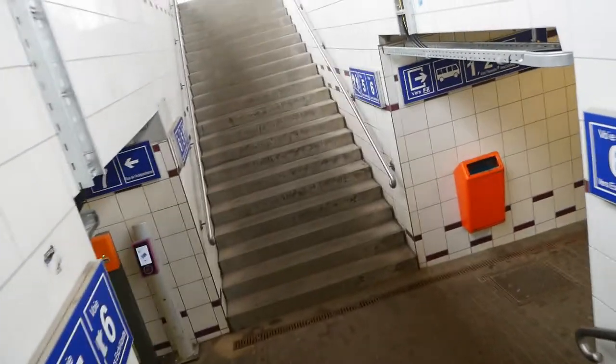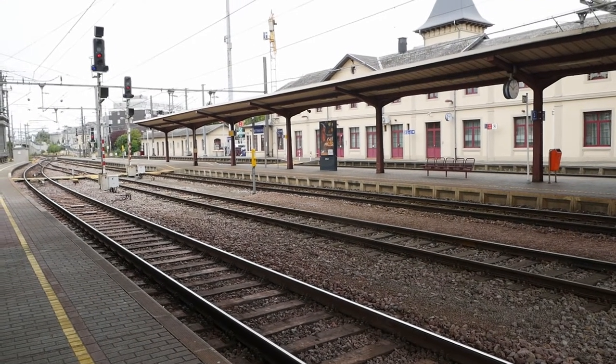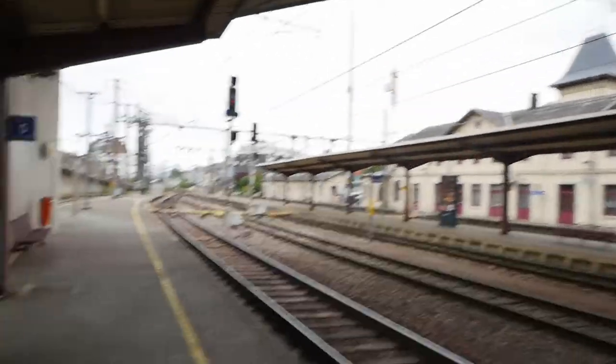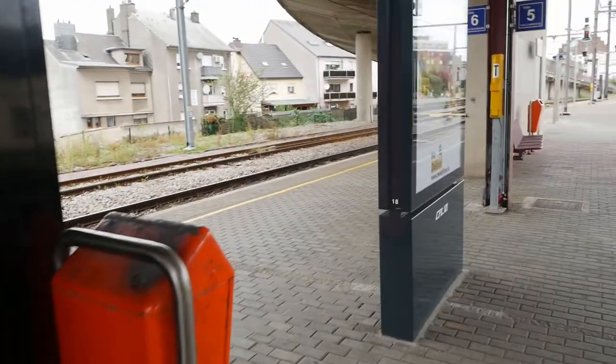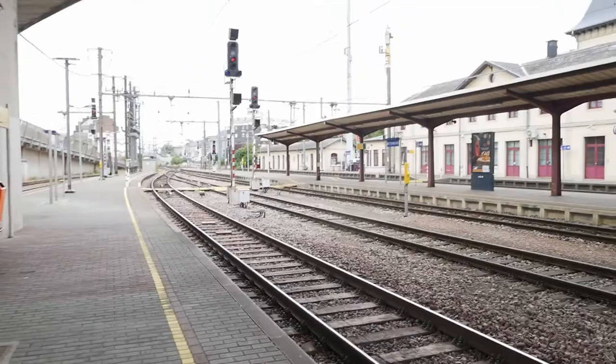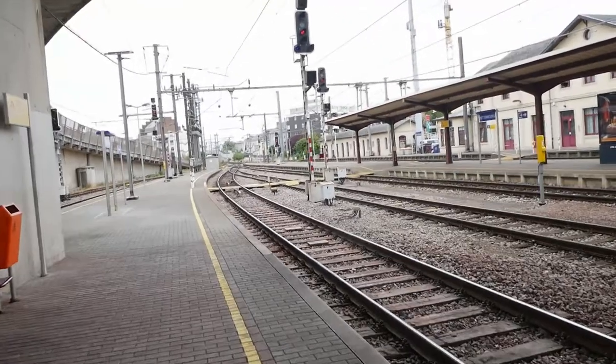Gloomy underpass with no ramp stairs. And we have another eaten platform. 1, 2, 3, 5, 6. Although there is a track right here in the middle where 4 would be, so I suppose that either there used to be a platform there but isn't, or they're just numbering tracks, not platforms.